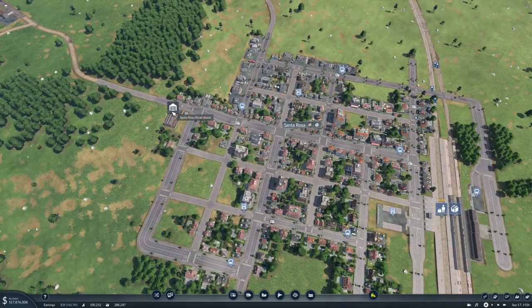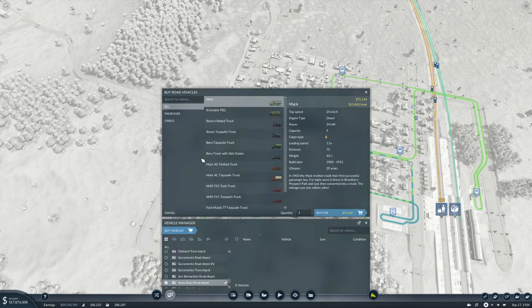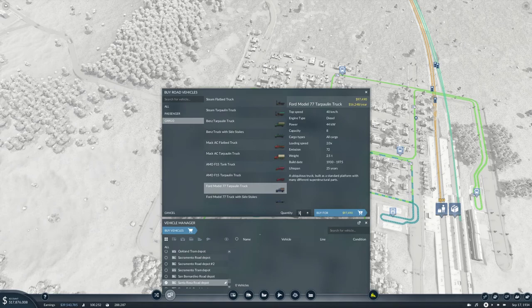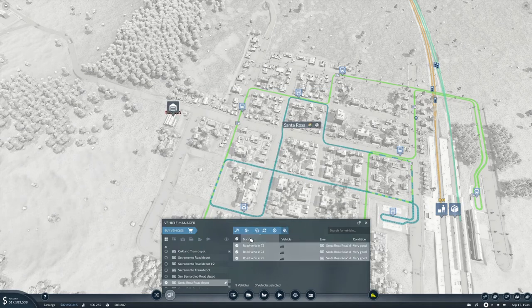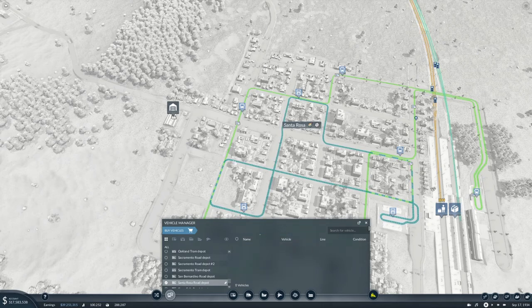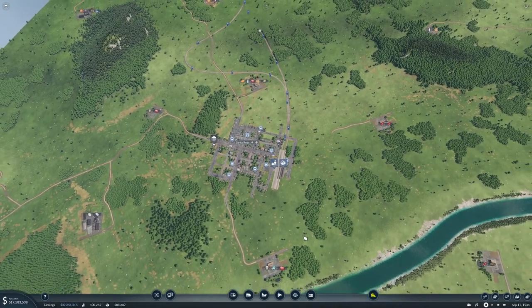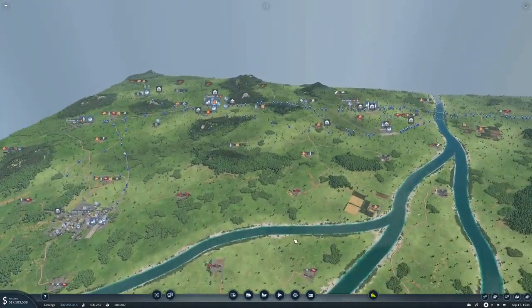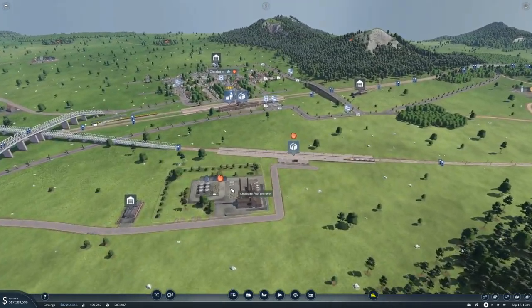Cool. And we will add a few trucks. Tarpaulins, let's add three of them for now. They will be this color, and they will go on Santa Rosa Deliveries. There we go.